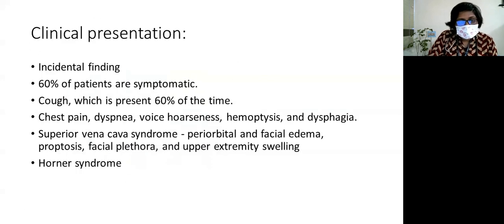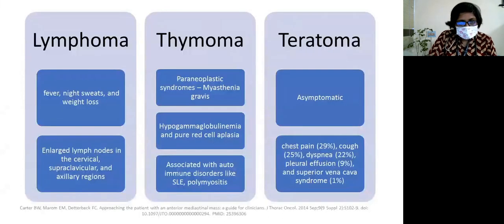Coming to clinical presentation, most of these are detected incidentally. However, 60% of the patients are symptomatic. The predominant symptom at presentation is cough, but if the lesions are invasive or malignant, they may present with compressive symptoms like chest pain, dyspnea, voice hoarseness, hemoptysis, and dysphagia. They can also present with superior vena cava syndrome if they are infiltrative. The major differentials for an anterior mediastinal mass, based on incidence, are lymphoma, thymoma, and teratoma.